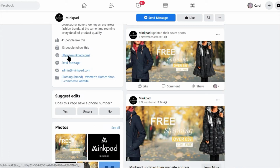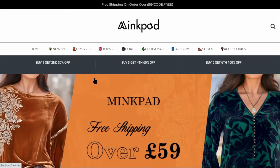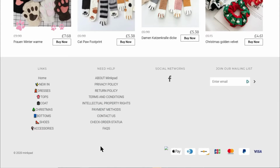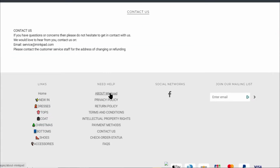So then I clicked on the link to their website, minkpad.com. And it's an enticing looking website. Let's see what they tell us about themselves. So I've scrolled down to the bottom. Now let's have a look at their contact details. There's nothing here apart from an email address. Let's see what they say in their About page.